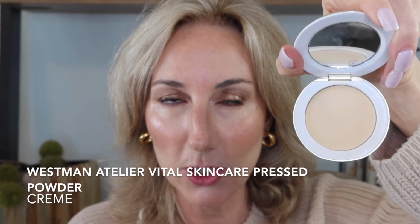I'm going to be using her powder. This one is in Creme, and that is just to kind of set everything. But the beauty of this powder is it's not going to completely take away the glow. I just want to kind of come through the T-zone here. I'll just do a slight sweep underneath my eyes.